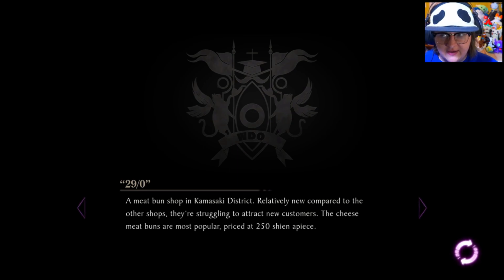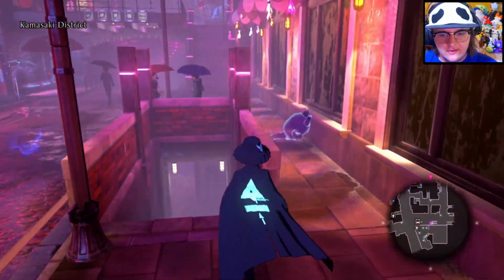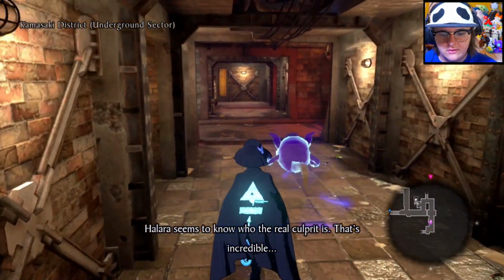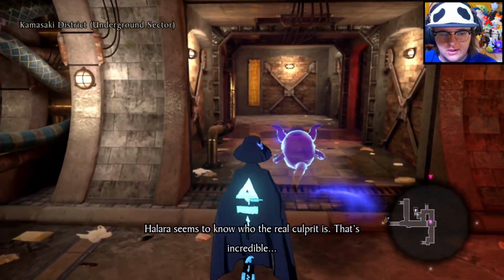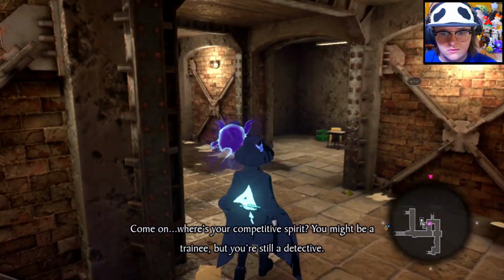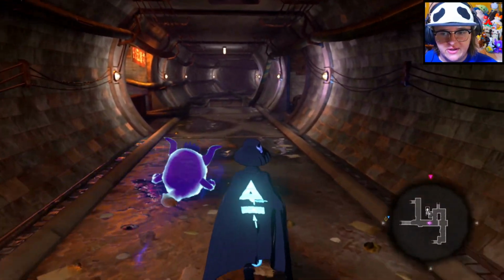But definitely from everything, they are very similar, but there are small differences between every case that make it a little bit harder to solve. But I think everything is connected via strings in the locked room, obviously. Seems to know who the real culprit is. That's incredible. And it's good information, too. Where's your competitive spirit? You might be a trainee, but you're still a detective. Which is true. But yeah, we're definitely getting closer.